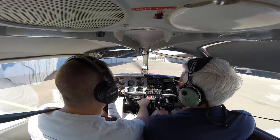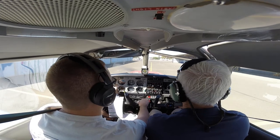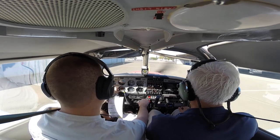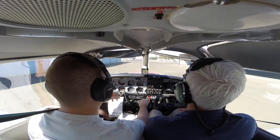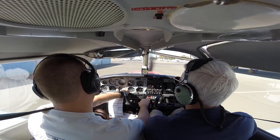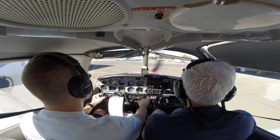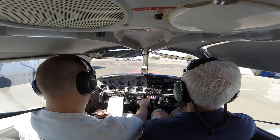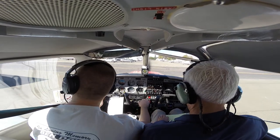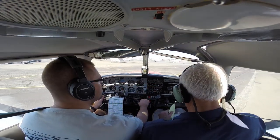Check, check. Concord Ground, Columbia 400 Romeo Delta to the east ramp. Columbia 400 Romeo Delta, Concord Ground, taxi east ramp via Alpha Juliet. Alpha Juliet, east ramp, Romeo Delta. Are you using 19s? Yeah.